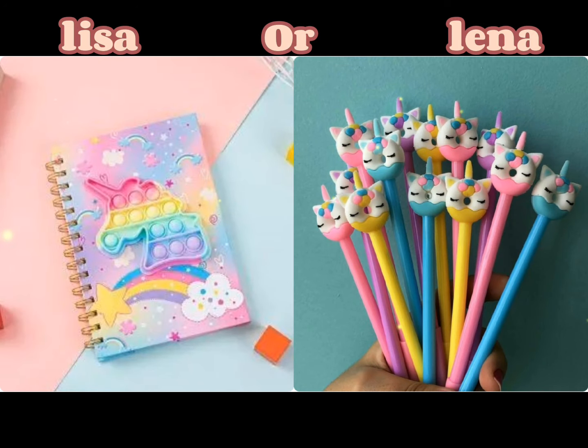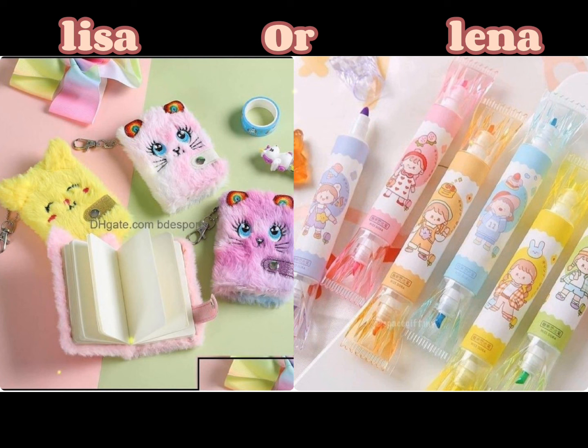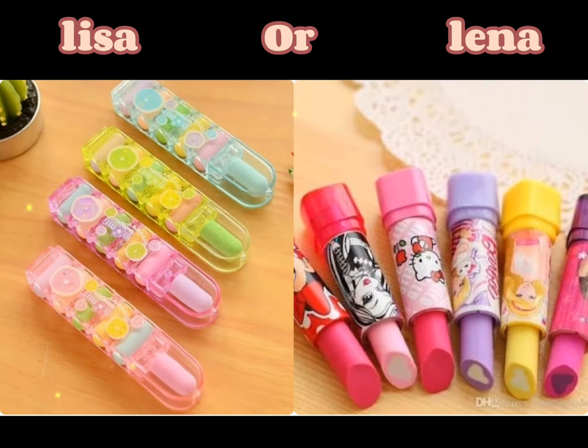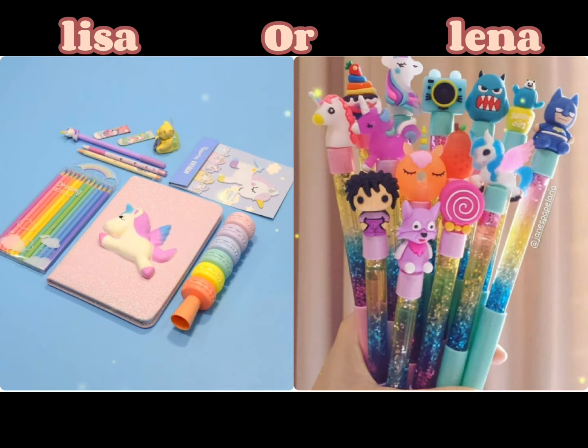Cute school supplies are the best. They add a fun and stylish touch to your everyday school routine. You can find adorable notebooks with cute patterns and designs, colorful pens and pencils with cute characters or motifs, and even cute erasers and pencil cases. Whether you are into pastel colors, floral prints, or cute animal designs, there is a wide variety of cute school supplies to choose from. They make studying and taking notes a little more enjoyable.